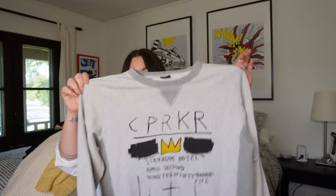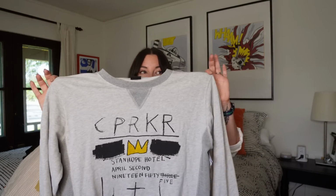I have a couple pieces of Keith Haring's stuff in my own closet. Of course, Jean-Michel Basquiat. These are the kind of things. Now, one thing I love about Uniqlo, which is fast fashion, is that the quality of their pieces is always very, very nice. This is 100% cotton. It's made really well, and stuff like this does carry resale value quite well. In fact, a lot of pieces like this, once they go out of print, sell for higher than retail.